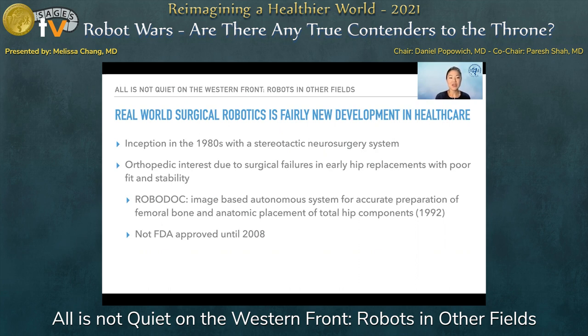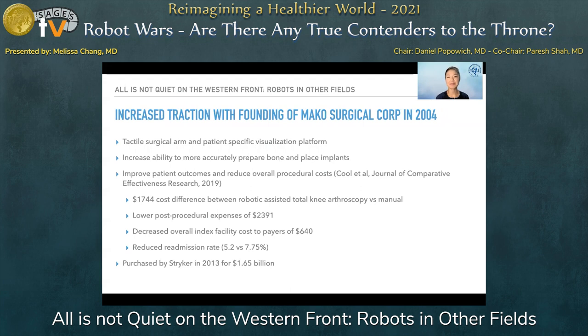The inception started in the 1980s with a stereotactic neurosurgery system. The orthopedic interest was due to surgical failures in early hip replacements with poor fit and stability, and RoboDoc was born in 1992. This was an image-based autonomous system for accurate preparation of the femoral bone and anatomic placement of total hip components. However, this was not FDA approved until 2008.